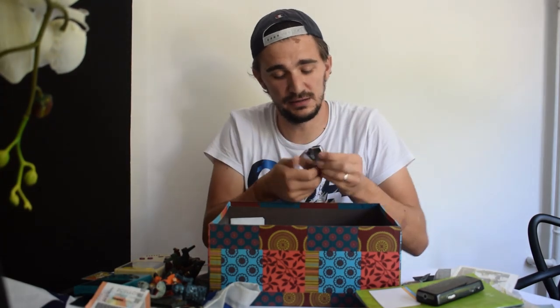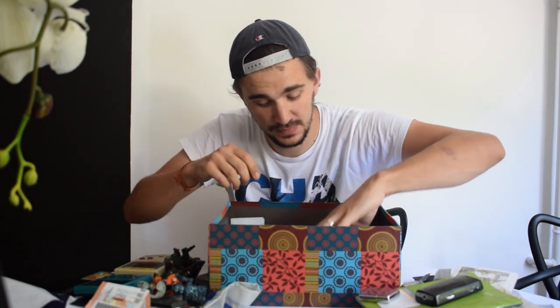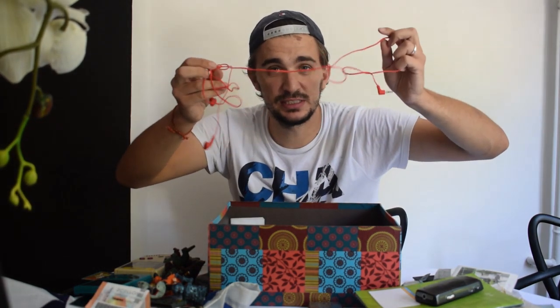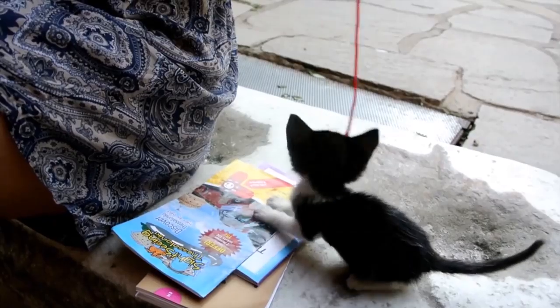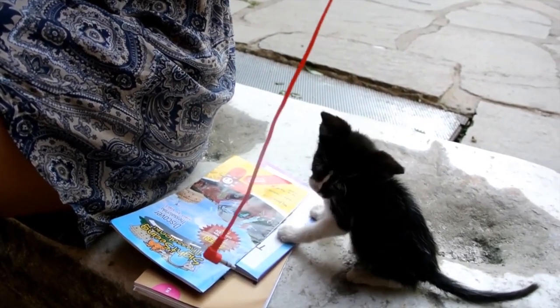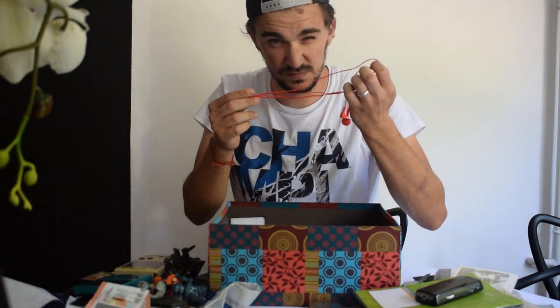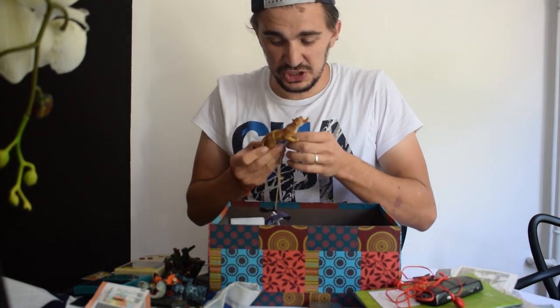A Zippo lighter. No gas. More stuff. Oh, these are actually from Greece. We also did a round trip of Greece a few years ago. A little kitten bit through these ones. It was really cool. I have the video. I'm gonna put it into this video. This was in, I think, Thessaloniki. Some sort of cheetah.